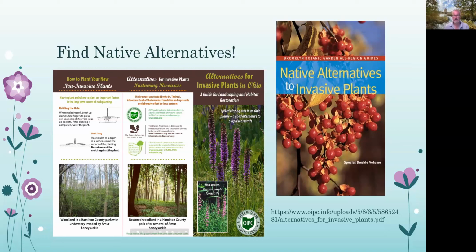And then the Ohio Invasive Plant Council has a website, and they actually have a brochure that has a list of native alternatives for invasive plants in Ohio. And that's kind of a useful reference. I believe the Department of Natural Resources has also published a more extensive list of invasive species and their native counterparts or alternatives that would have a similar aesthetic and function to the invasive species.